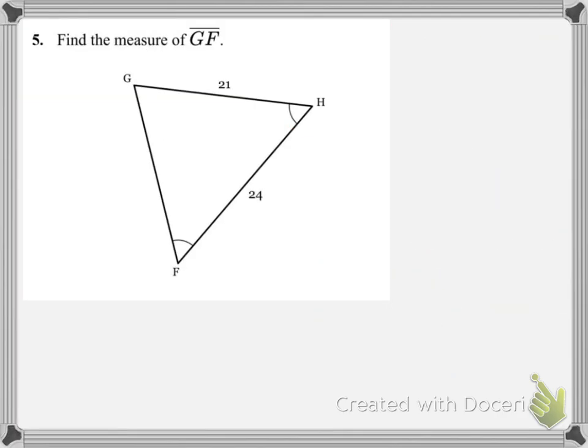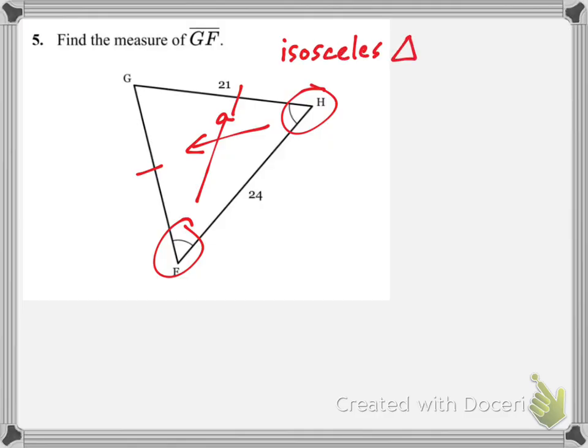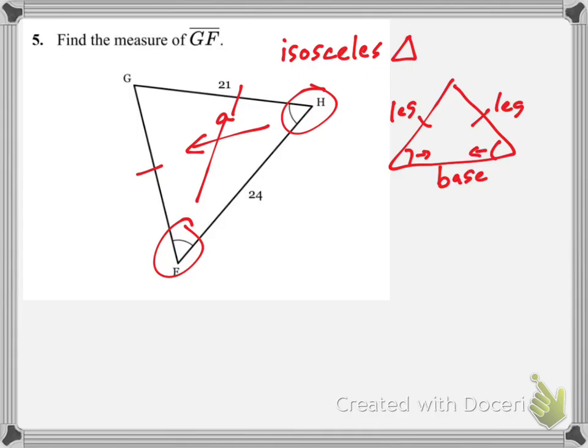All right, now it says find the measure of GF. Now, look. Those angles are congruent. So here's what that means. That means that the sides across from those angles are also congruent. This is an isosceles triangle. So, real quick. Isosceles triangle. Leg, leg, base. Base angles. And then this angle is called the vertex angle.